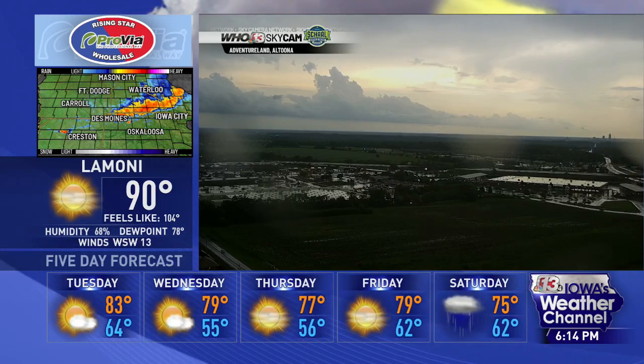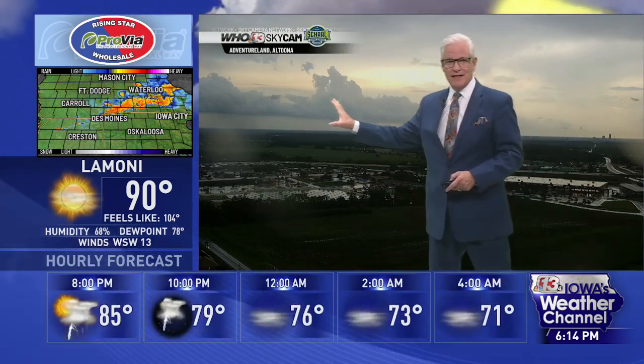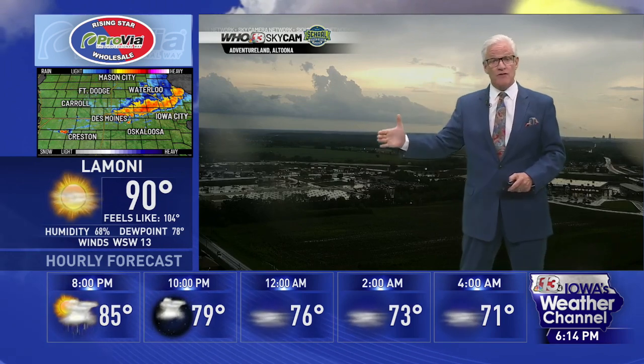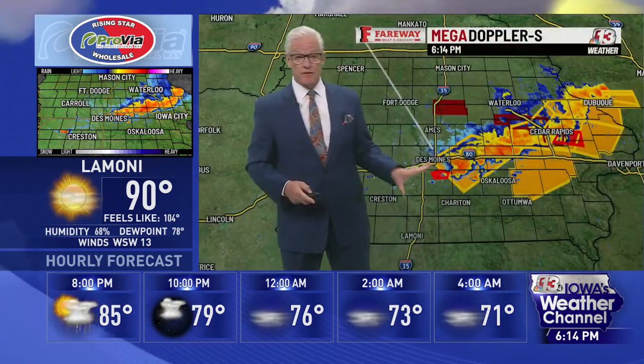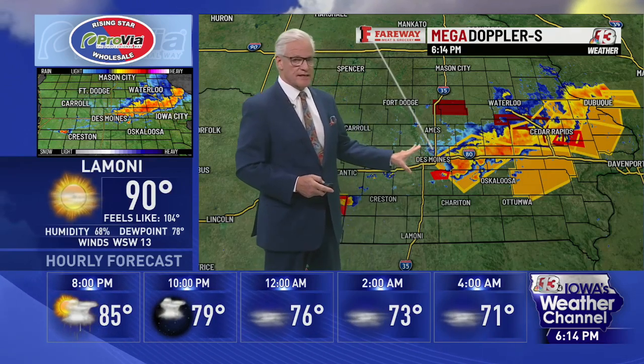Another view from Adventureland. This is where you see downtown. This is the little pop-up here of our downtown, and now down to the south and to the east. These strong thunderstorms are moving out, but they are on their way to southeastern Iowa. So you folks southeast of Des Moines, please consider seeking shelter now.